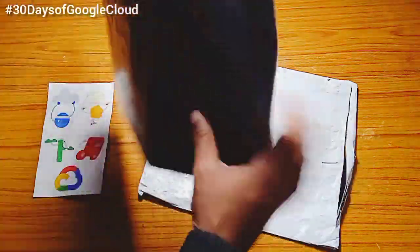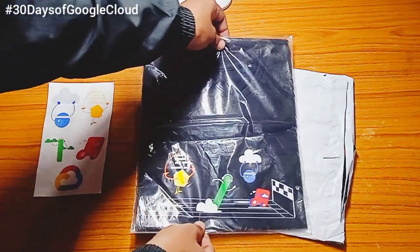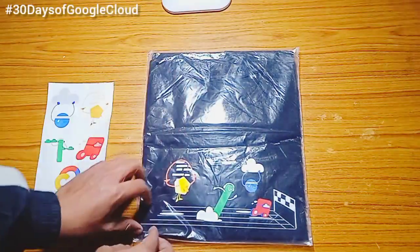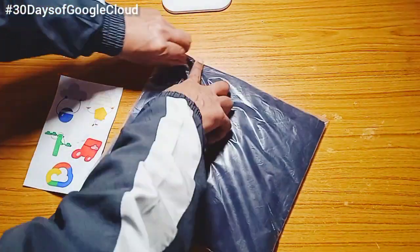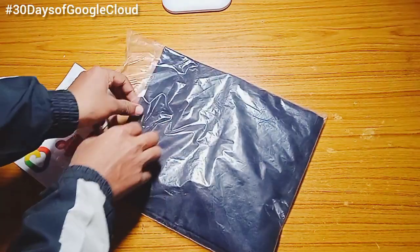So let's unpack this and see how the quality is. But for me, the quality of this t-shirt doesn't matter. What matters is that it is the Google Cloud t-shirt. This is the first swag, the first thing which I received from Google. So it's looking so awesome and I am really very excited. So let's see how this is.